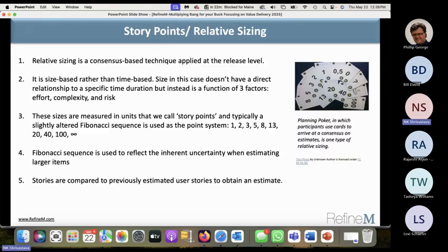So story point sizing, which most of you may know about, relative sizing, consensus based, size based rather than time based, and sizes that matter story points. They follow the Fibonacci sequence. Stories are compared to previously estimated stories to obtain an estimate. And many teams use planning poker to generate consensus. So planning poker is a great thing. It will help to generate consensus. Similar thing you can adopt for relative sizing for the value.